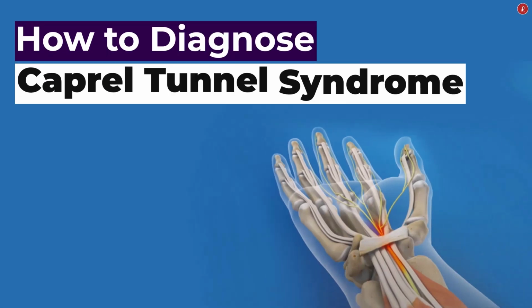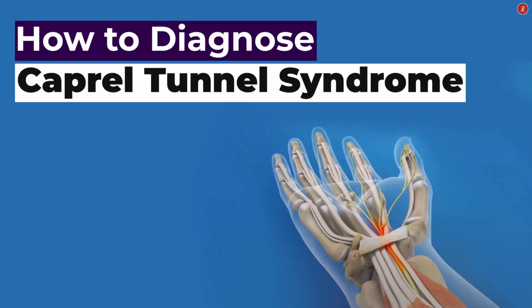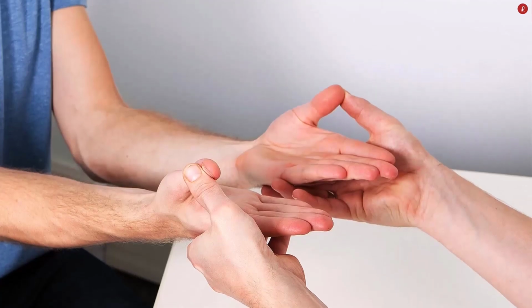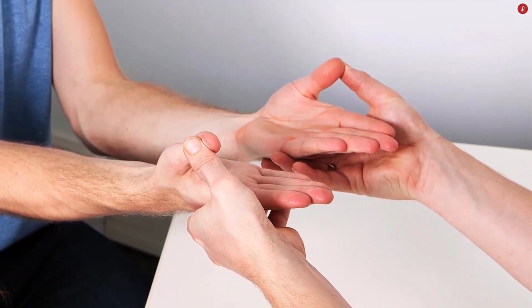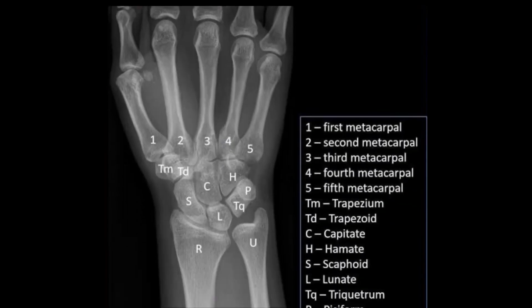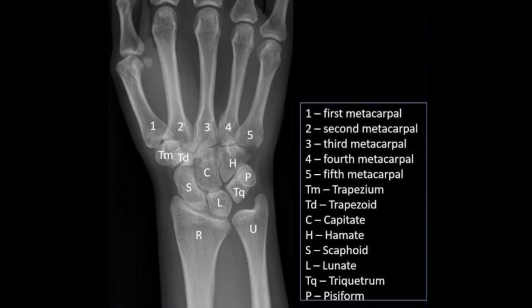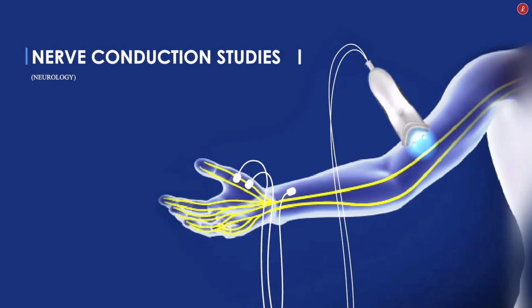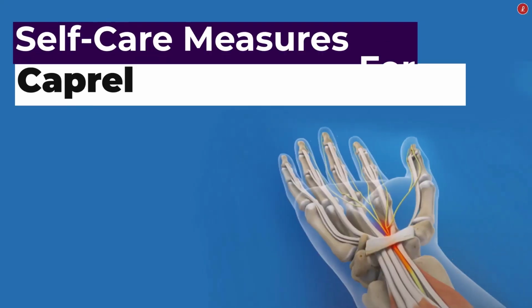How to diagnose carpal tunnel syndrome? Typically, the diagnosis is made by physical examination of the hand and wrist, as well as imaging tests. X-rays may be required, MRI may be required, and most importantly, nerve conduction studies, which your neurology colleague will help you get done. That is very important.